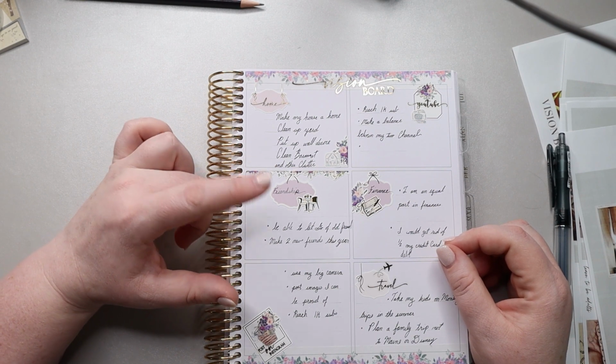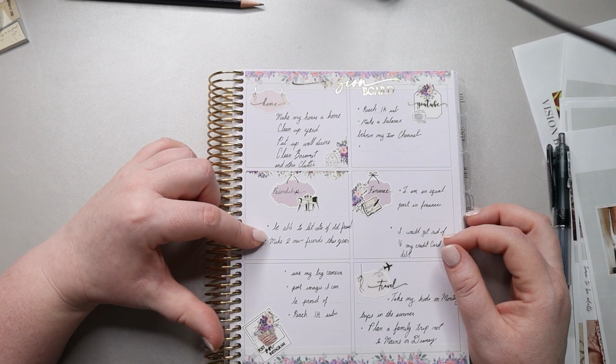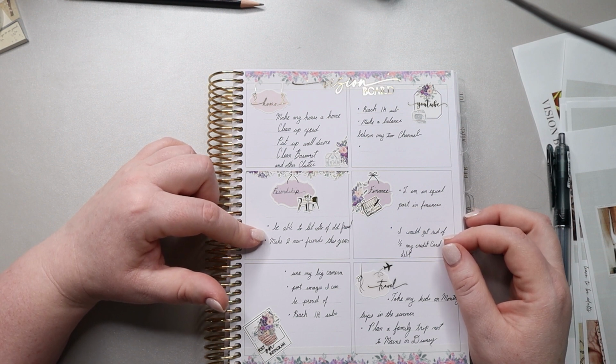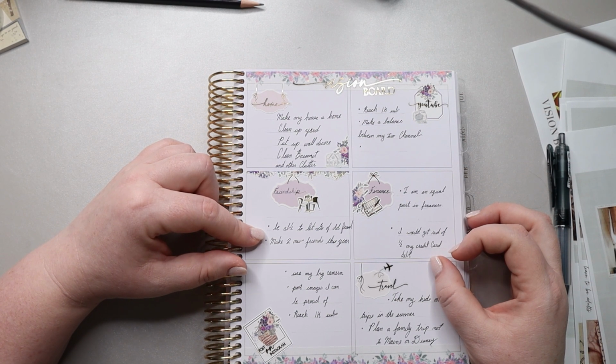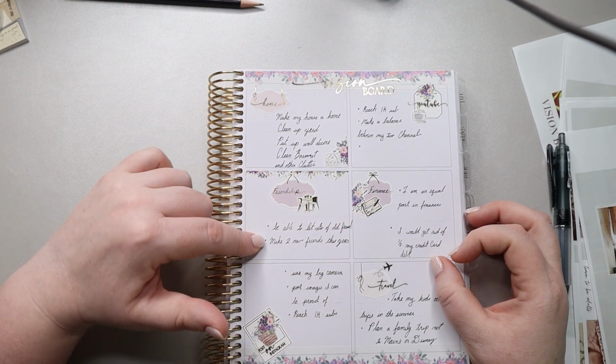Because of that, I think I hold on to friendships maybe sometimes too long, especially once I realize those friendships are maybe not the best for me. I have on here, be able to let go of old friends, because sometimes you're friends with somebody for a season, and after that season, it's okay to let them go and move on. You don't have to hate them, but maybe you don't need to see them as much, or you're just not as close. So that's kind of what that's about.